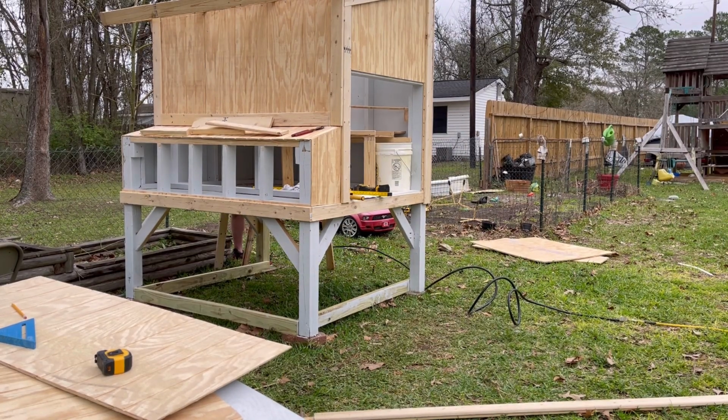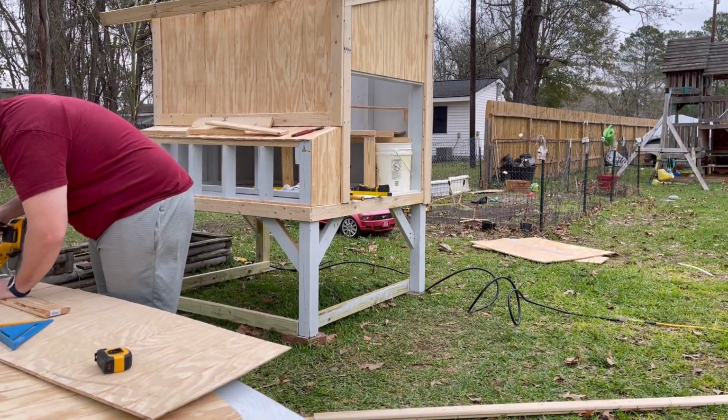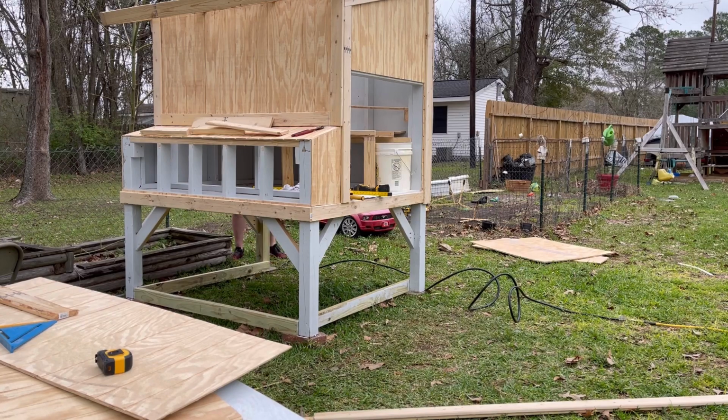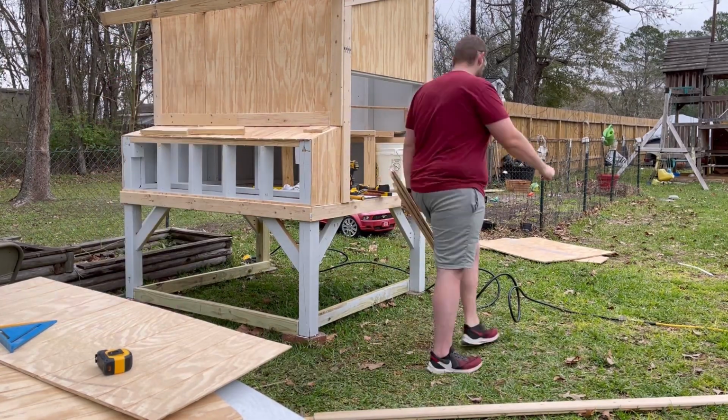If you're looking to build this project, you do not have to have all the tools that I have. I have accumulated most of my tools over several years, and of course it makes it a lot easier to build projects like this, but it is not necessary to have half the stuff that I have out here. You can use something besides a brad nailer. You can use screws, you can use a hammer, whatever you see fit.